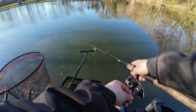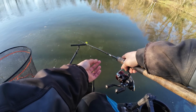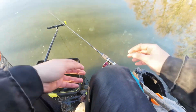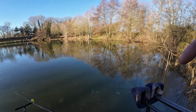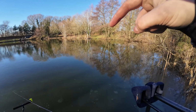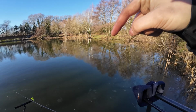So yeah, I'll just show you where I'm chucking in a second. Just slacking off a little bit. Sorry if you're just looking at my leg. Apologise for the leg view. I'm just chucking it. There's an overhanging tree just here. I'm just chucking it, just in there. So I had that one.